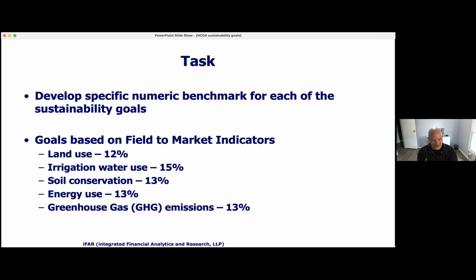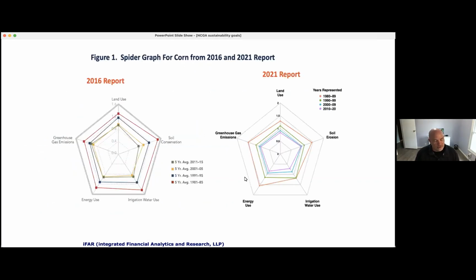Those goals were set before the last Field to Market report that you just saw was released, which was done in December of 2021. So we took that report and used it to quantify those percentage goals into absolute measures. Again, we looked at the 2021 report and did some comparisons to the 2016 report. I'm just showing here the spider graphs that Kelly showed in the last presentation. Each one of those shows the benchmark that we are going to be looking at: land use, soil erosion, irrigation water use, energy use, and greenhouse gas emissions. Just pointing out some differences between the 2016 and 2021 reports.